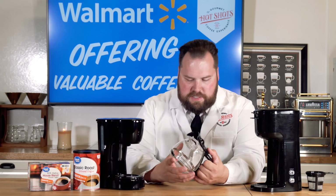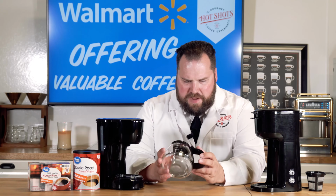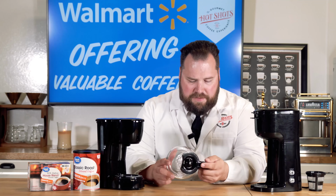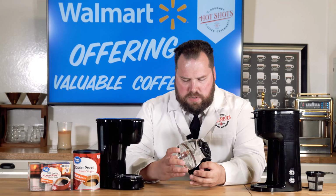So let's start with this guy right here, the 5-cup unit. The glass is pretty nice. There's not really any imperfections. It does have nice numbering and everything on it. It's definitely all primarily plastic and glass. I'm not even sure if this metal is really metal on here.